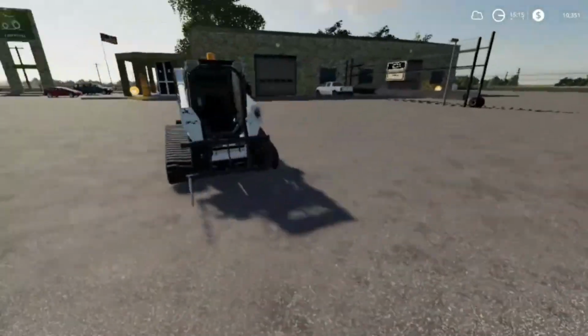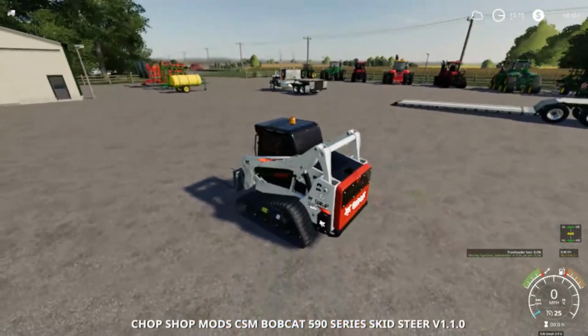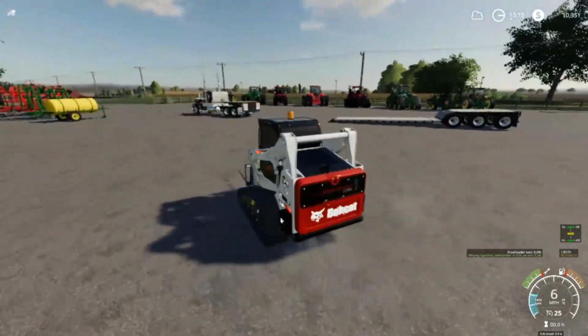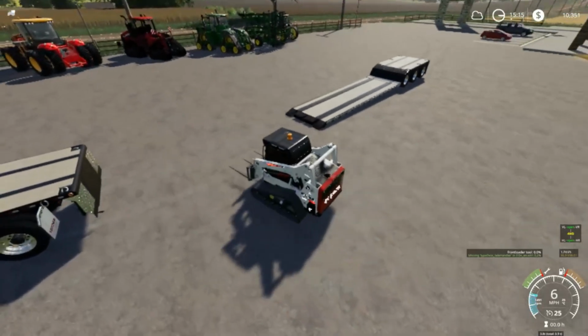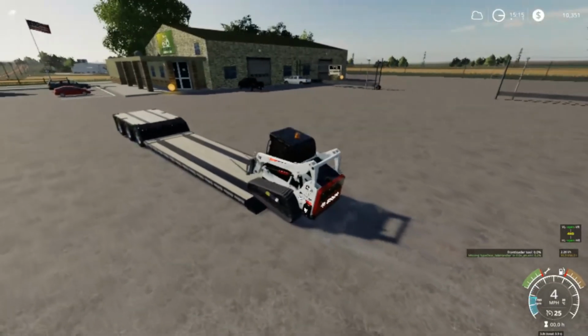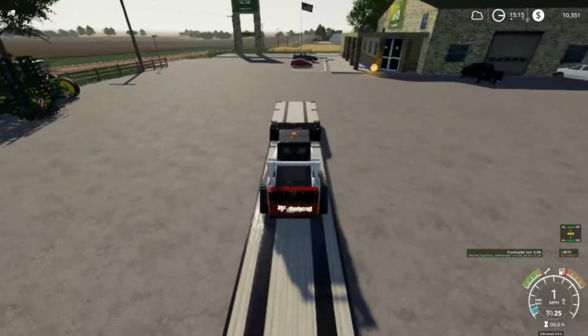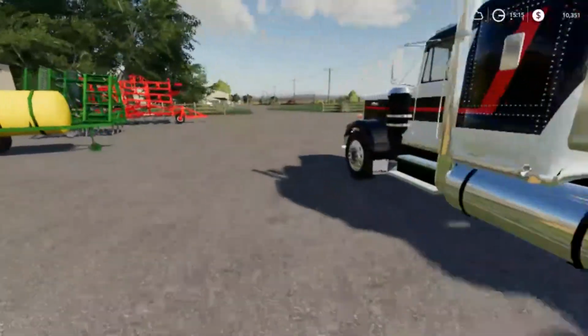Anyways, so we got the bale spear on here, and we got the full Bobcat 590 skid steer. I think it's got 600 pounds on each side of weights, so good for weighing it down and everything with these big bales we're having here.